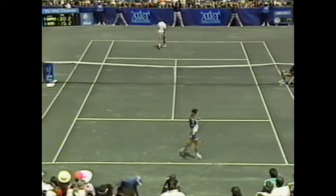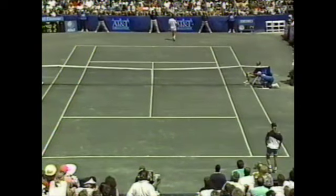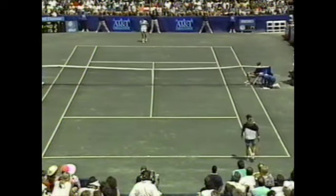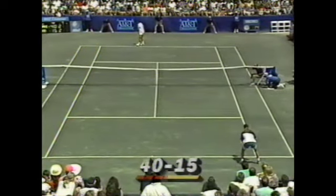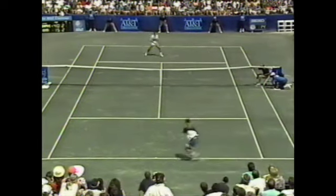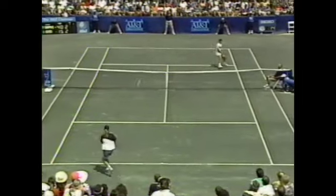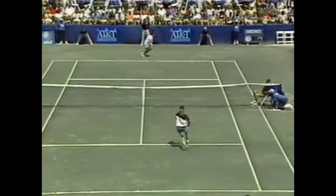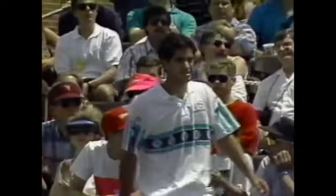40-15. Third ace of the day for Pete Sampras. He had 14 in the Friday night quarterfinals win over Jimmy Connors. That's 38 aces for the week, more than anyone else at this tournament. Just wide.